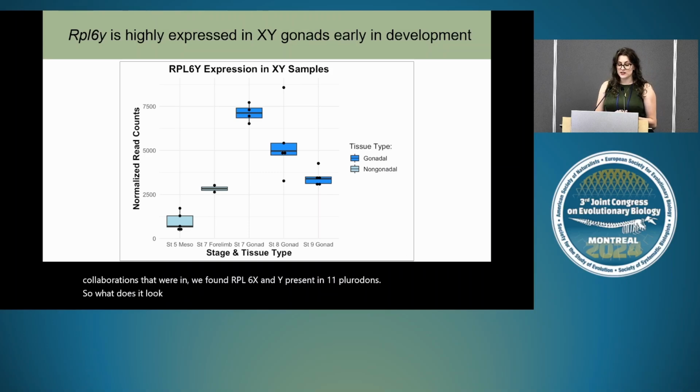Alrighty, so RPL6Y in XY samples. We've got our normalized read counts as a proxy for level of expression.